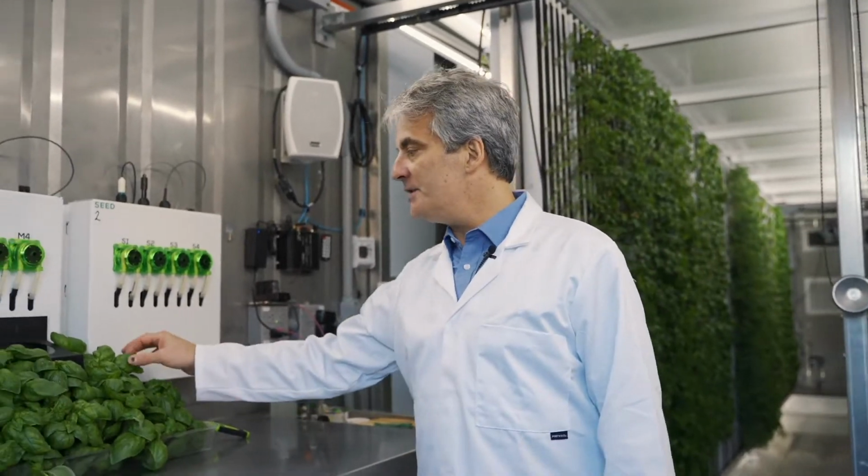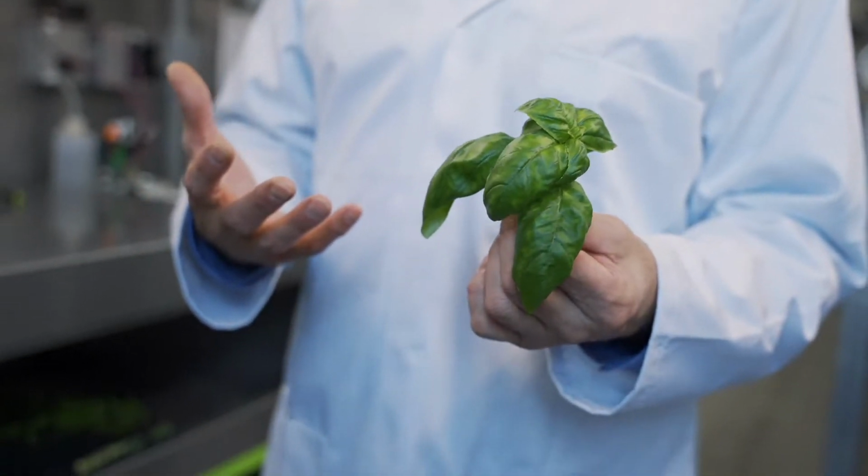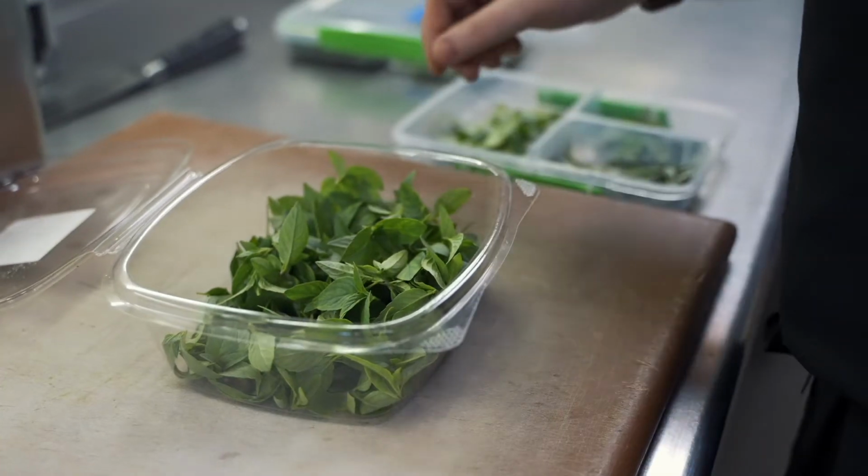We're harvesting our Genovese basil. Looks really good. You can't imagine how well it smells in here right now. As well as microgreens for our restaurant owners and chefs.